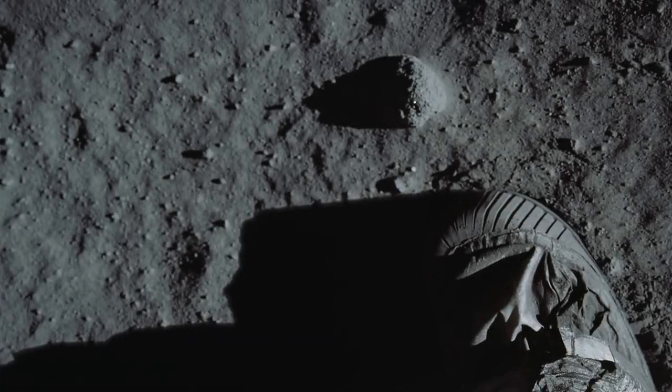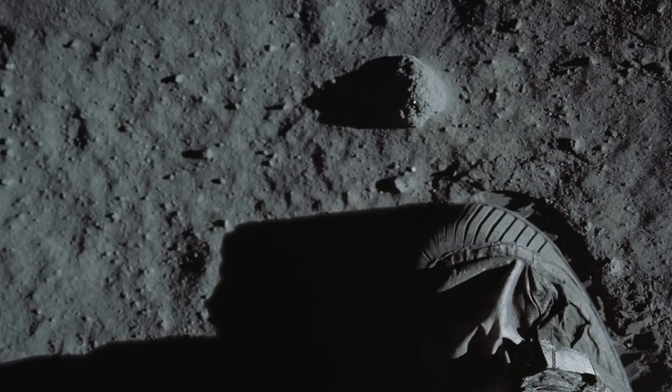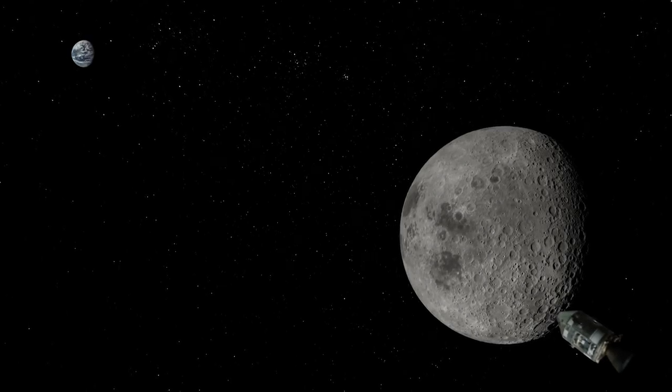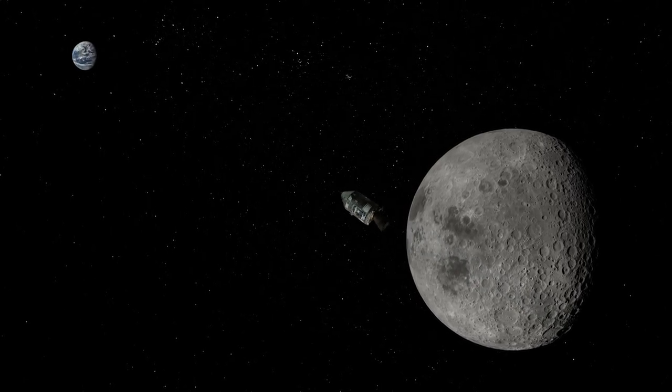Between 1969 and 1972, 12 space travelers set foot on the moon's surface. The pioneering deeds of the Apollo astronauts continue to inspire us right up to this day.